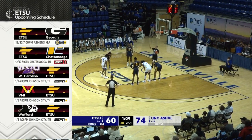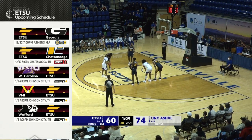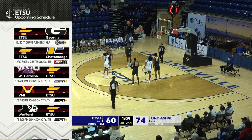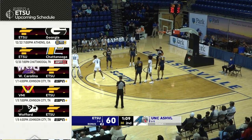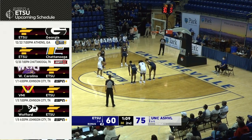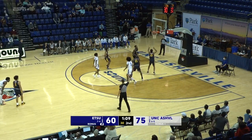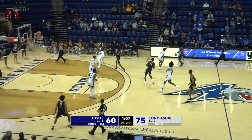Taking a look at East Tennessee State's upcoming schedule. Down to Athens to take on Georgia before taking on UTC in Chattanooga. Back in Johnson City, welcoming Western Carolina, and then taking on VMI and Wofford. A three-game home swing to start the new year. Stephanie 1-for-2 from the free throw line. 11 points, it's a 15-point game.